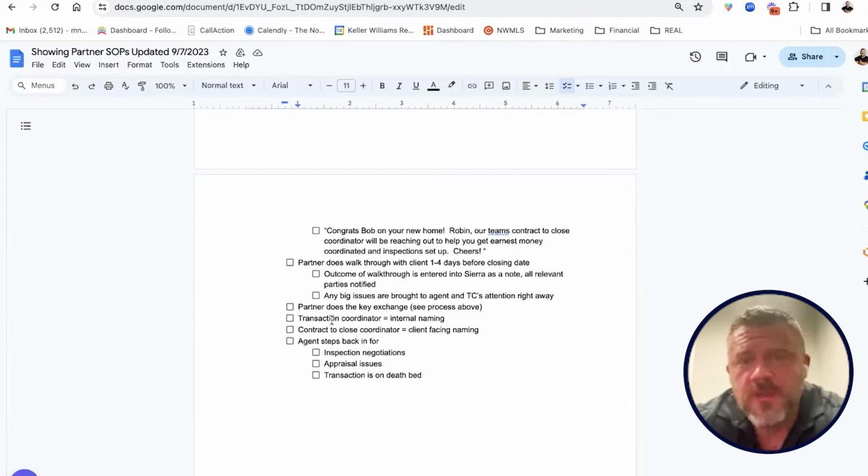The partner will do the walkthrough and the key handoff. The agent will step back in if there are inspection negotiations to occur, if there's a low appraisal, or if what we call the transaction is on its deathbed, meaning it's about to die and the agent needs to jump back in and reclose the deal.